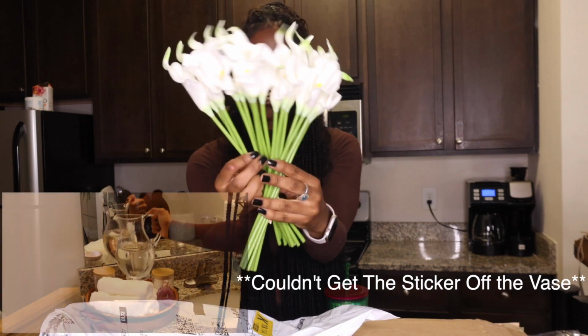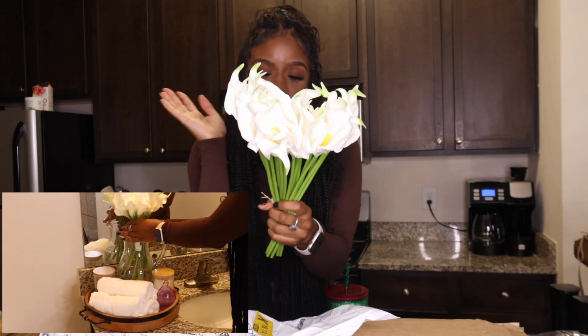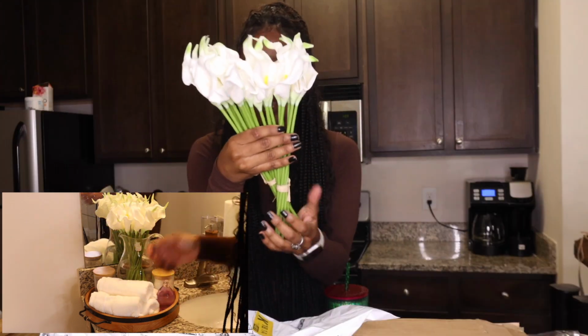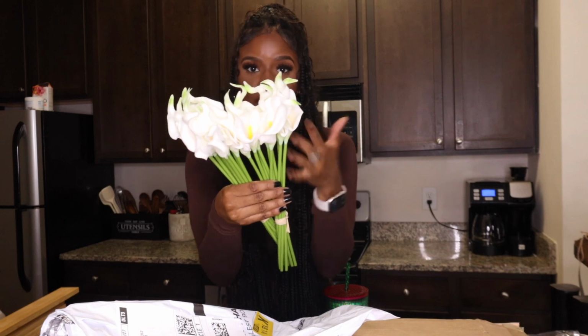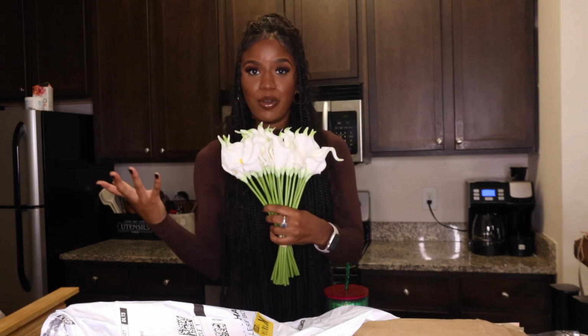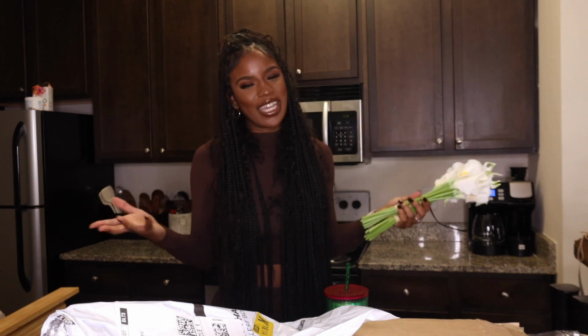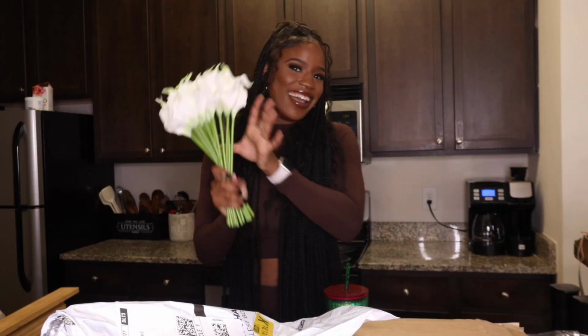So I got the set of, I don't really know what kind of flowers these are called, but they're fake, of course. These are going to go in my guest bathroom, and you'll see also in the footage how I use them for my guest bathroom. I thought these are really cool just to make the bathroom very pretty and just guesty. So yeah, I thought these were cool.